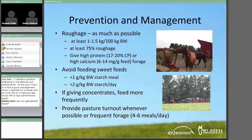But again, you don't want to skimp on energy so that your horse ends up losing condition. So that's why we want to keep up with body condition scoring, so that we can make sure our horse is maintaining the condition it needs to be healthy, which would be a body condition score of about 5.